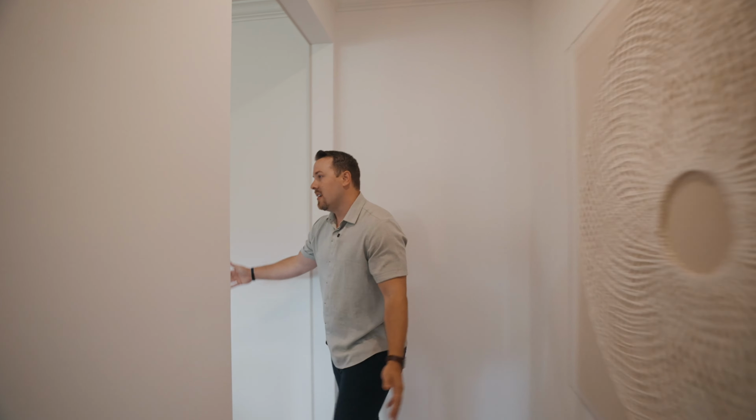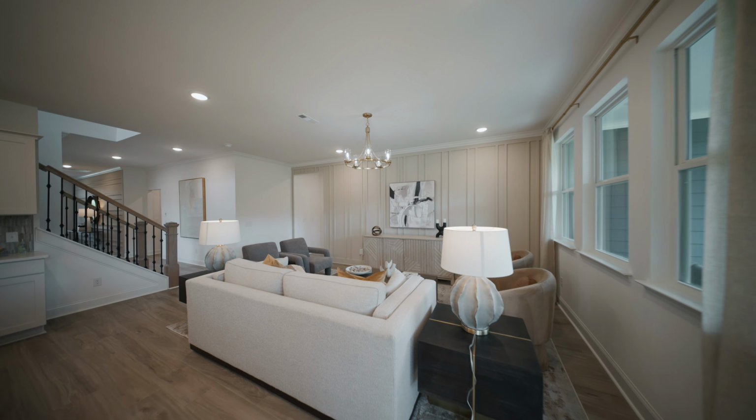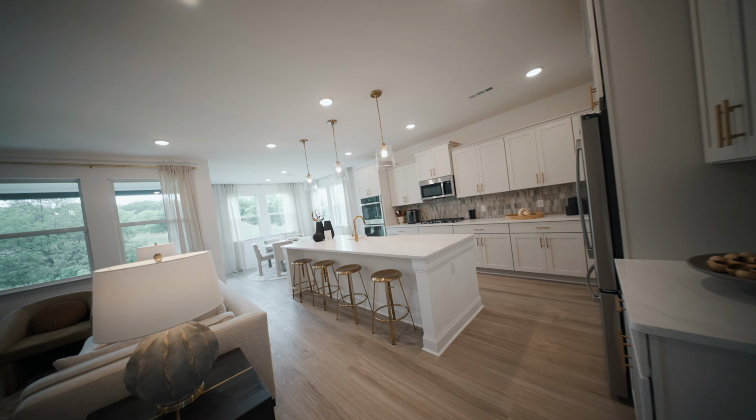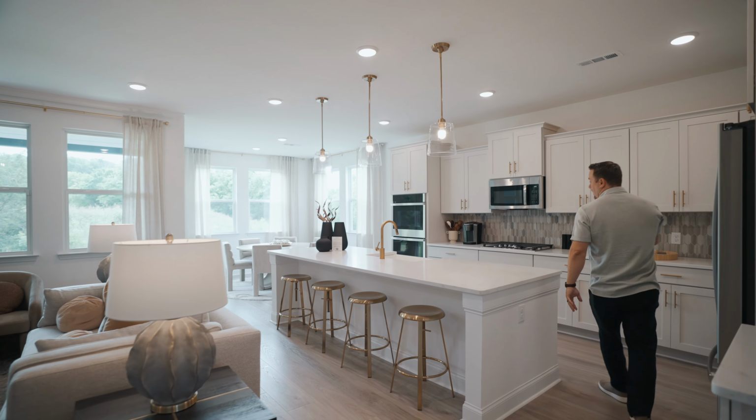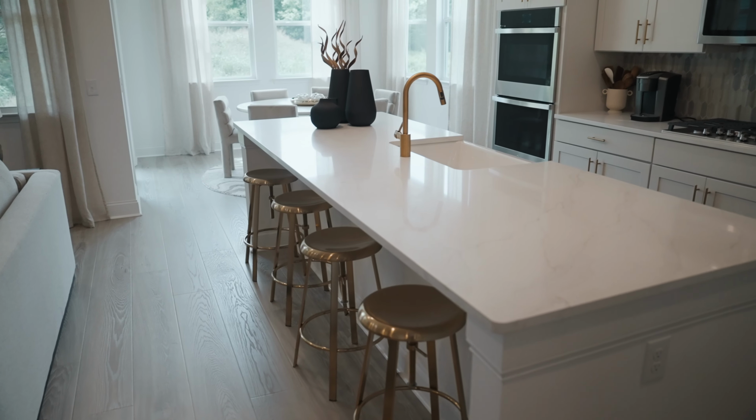Walking back out is the den and the kitchen. Total open floor plan, gorgeous, perfect for entertaining guests. Speaking of entertaining, look at this. I'm still talking, I'm still going. Countertop space for days. This thing is massive.